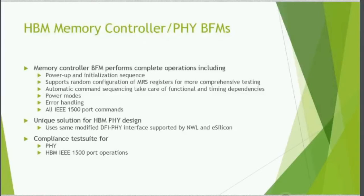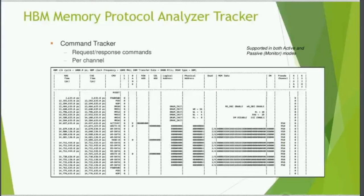Just another discussion about the memory controller again. The memory controller and PHY models perform the power-up initialization sequence and support the power modes, all the command sequencing, error handling, and all the 1500 port commands and sequences. We also support random configuration of the HBM MRS registers, which can test the PHY in many different configurations. The memory controller can drive the traffic for all the command-to-command timing and functional interdependencies, and help verify the PHY with very comprehensive traffic.